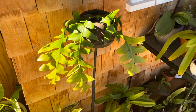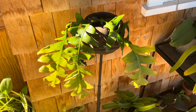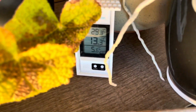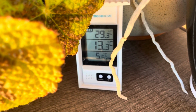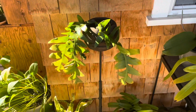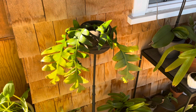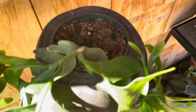This is probably one of the first ones I'll move inside because I don't know its temperature range too well yet at this moment. I'll show you my little thermometer. This thing tells me the max, current and minimum temperature. So the highest it's been recently was 29 degrees. It's 13.3 degrees right now, and it's gone down to a low of 5.6. So all of these plants have been outside in that temperature range. I find a lot of plants can take cooler temperatures as long as you keep them dry. So this one, it is quite dry at the moment.